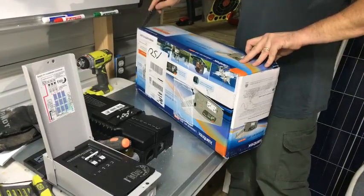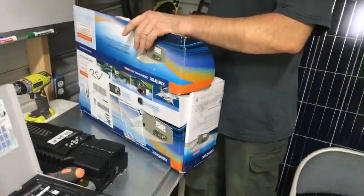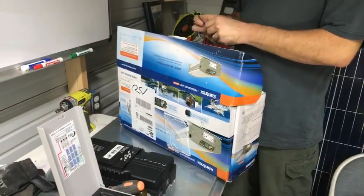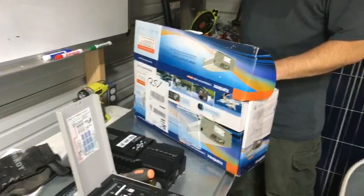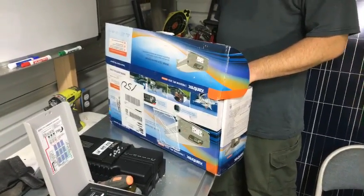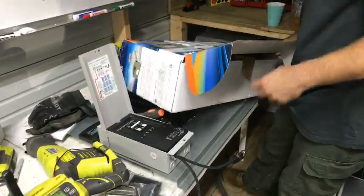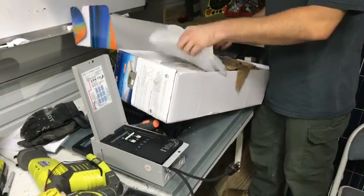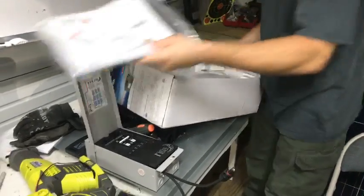Actually, the RV companies, I'm seeing where a lot of them out there are starting to do some transitions. And Go Power is something we've used continuously out in the field for customers, and so has the RV industry. Now a trend that seems to be taking place is Xantrex is starting to come into this industry in a big way. I'm going to show you this inverter, just how long it is.